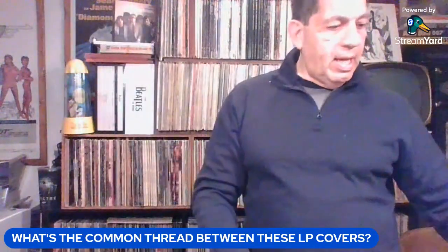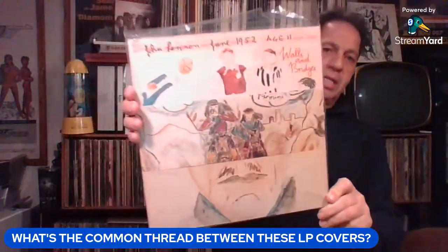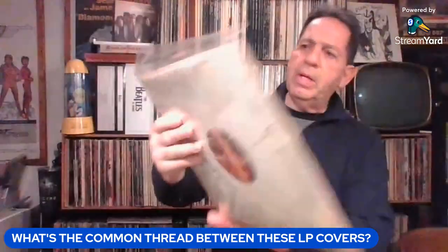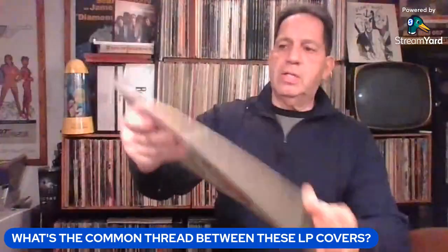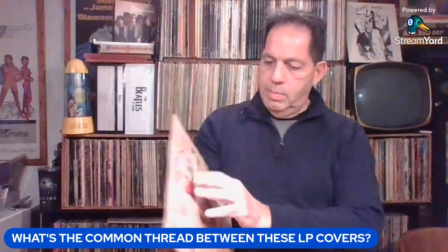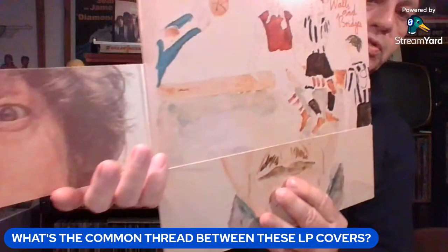And last up I have the John Lennon. John did these when he was a young lad. I think one is age 11 up here, 1952. And I'll show you how this works. You can see the illustrations as they open up. It's a die cut.